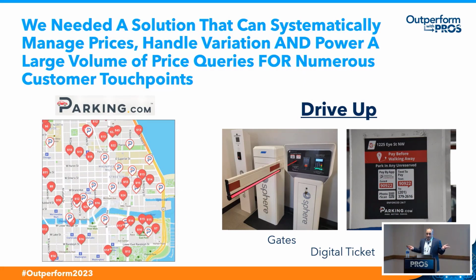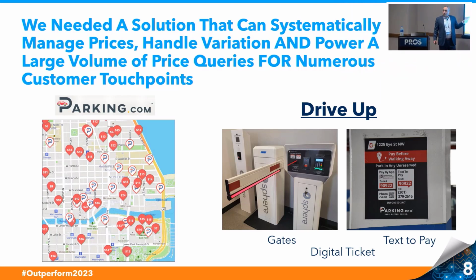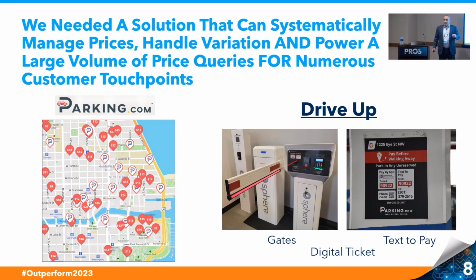We need a solution, I'm going to read it directly. We need a solution that can systematically manage prices, handle variation, and power a large volume of price queries for numerous customer touch points. So a few examples. This is a screenshot from parking.com. I did a simple query, 2:30 to 4:30 p.m. in the city of Chicago. I think it was for today, actually. I did it last week when I did the screenshot. I need a system that could return the right price for each garage fast. RTPE is powering this. All right, the ones that don't have a price are either sold out or they just do monthly parking or contract parking.